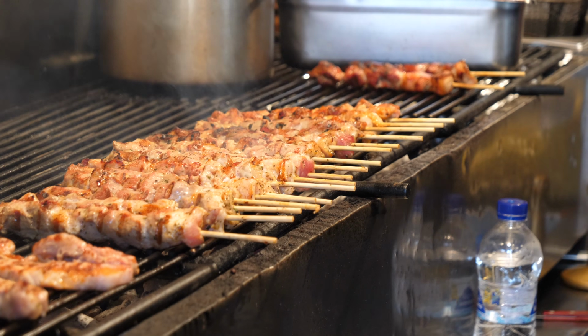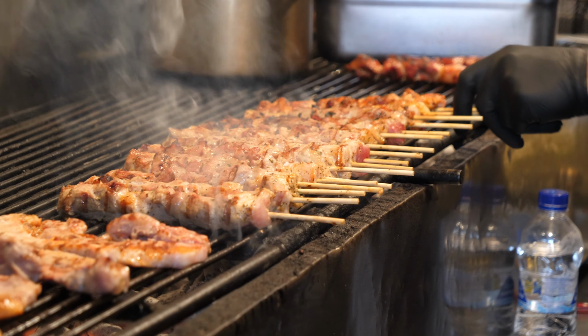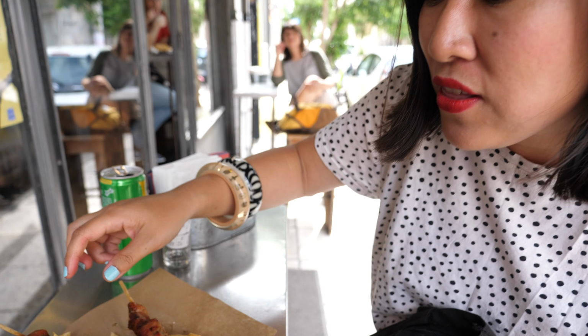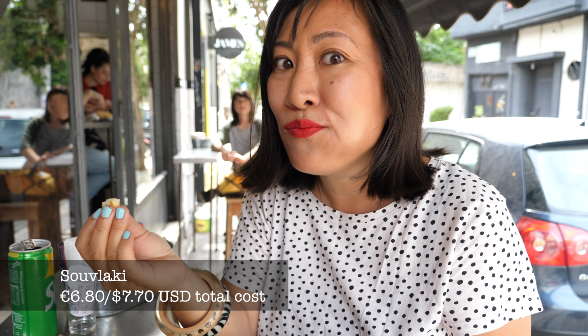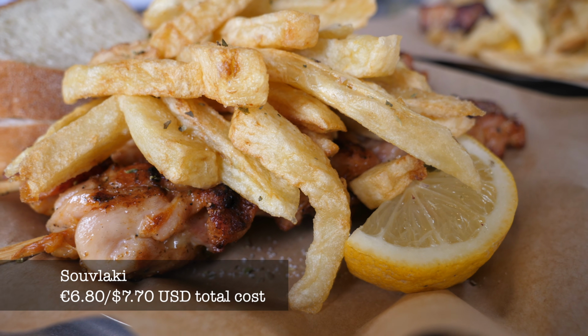Oh man, this is amazing. The meat is just so delicious. It doesn't need much at all. Just that lemon, which gives it a little bit of tartness, cuts through the richness of the meat. This is one of the best souvlaki I've ever eaten in my life. It is so delicious. Let's try these chips. They look quite dry, so not oily. Really crunchy on the outside, but soft on the inside. Very fluffy and pillowy.